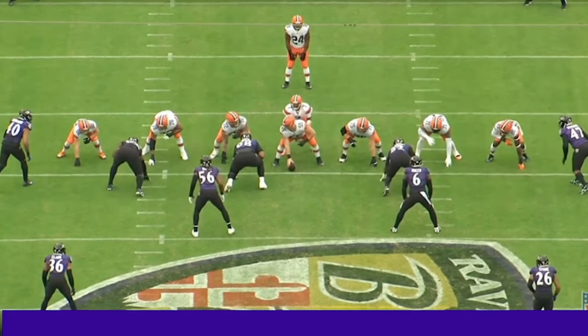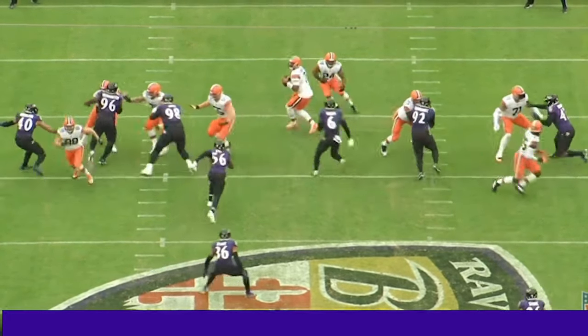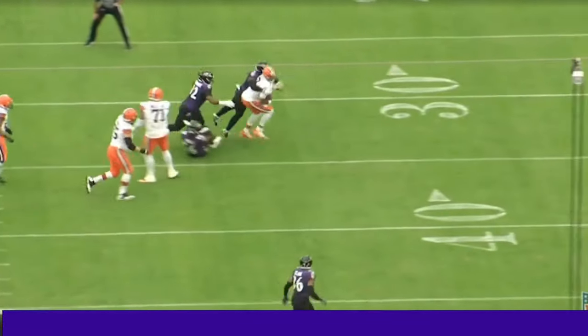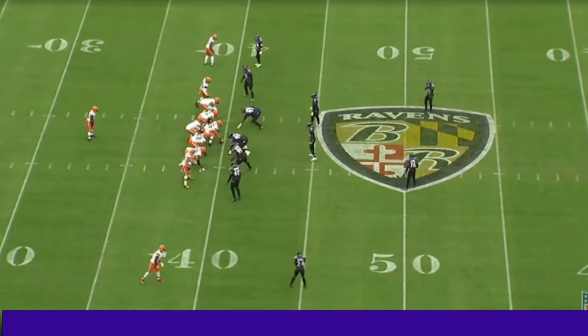They're going to split the A-gaps. But with the center shuffling to his right, he left that A-gap wide open. Chubb missed it. That was a terrible chip by Chubb, too. And then Queen filled it up, or cleaned it up, rather. Queen him out of BK.